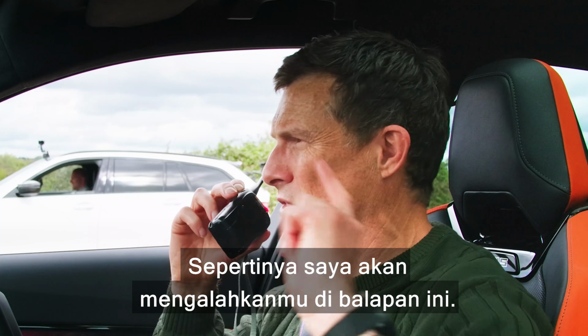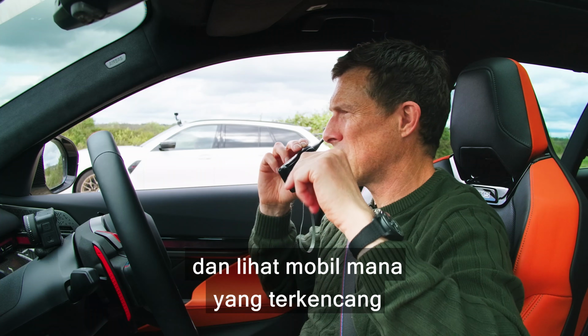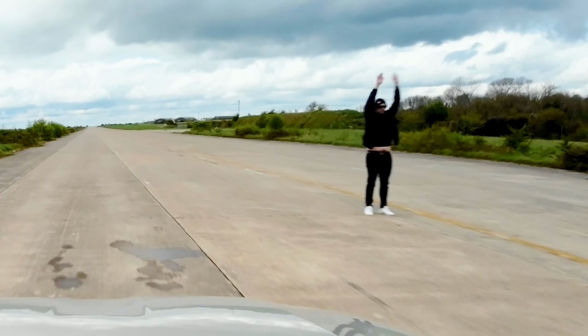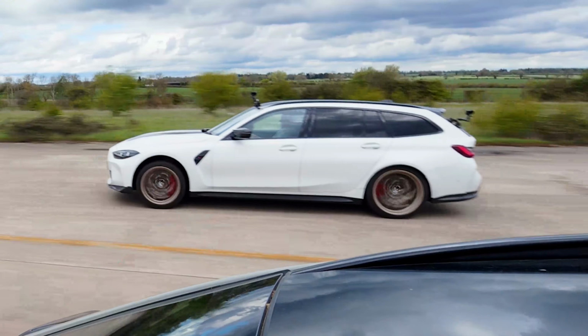It shouldn't do. I think I've got you for this race. We're going to roll in 10 miles an hour and see which car is the quickest over the half mile, okay? 3, 2, 1. That was proper hybrid power there.